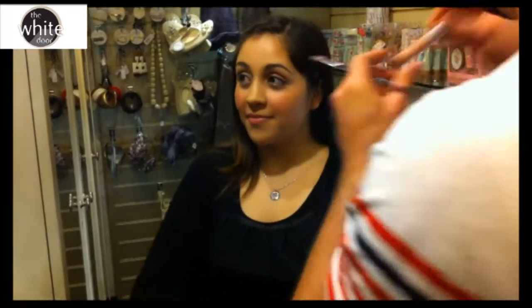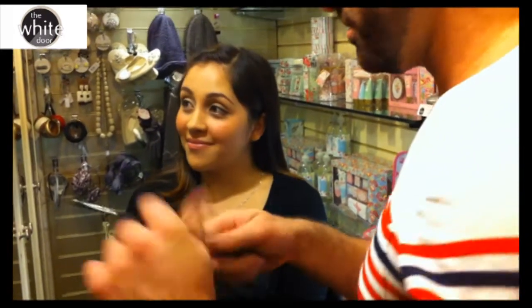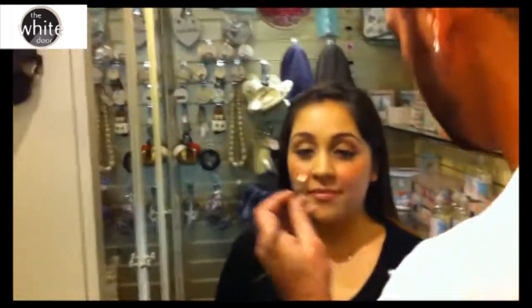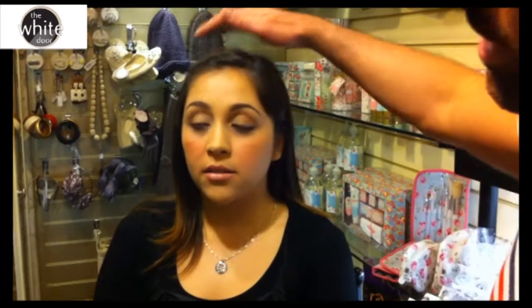Rule to live by. I'm going to use a little bit of mint apricot. That's the most popular one of them as well. Is it? Yeah. Good choice. There you go. Just a little bit into the centre of the lip, and then just let it blend out, just to catch the light on the bottom.